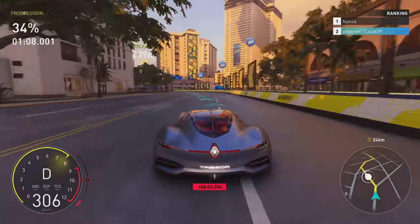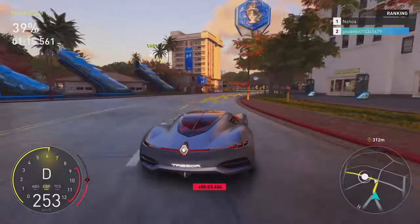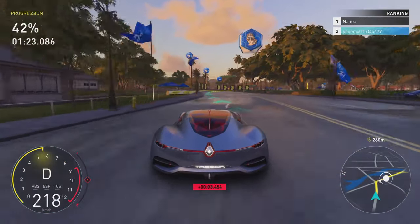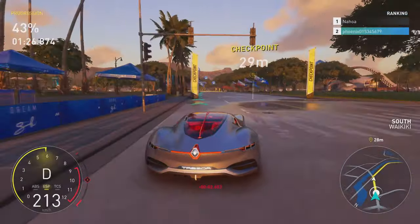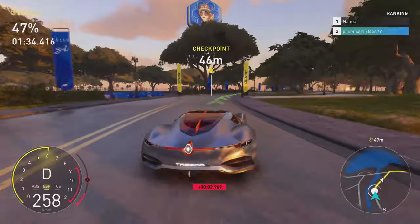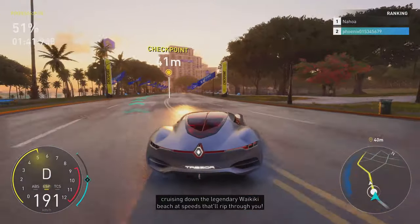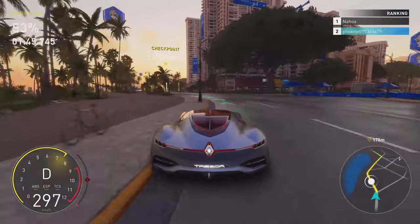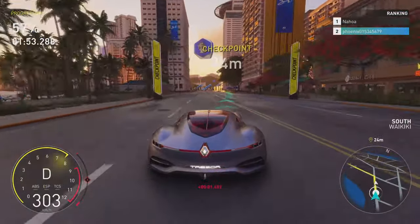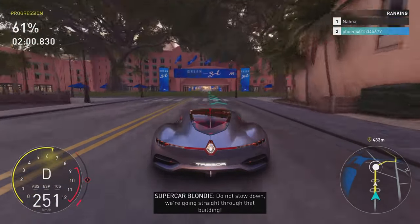What it's called? Cruising down the legendary Waikiki Beach at speeds that'll rip through you. What a view! The city is all ours. Do not slow down, we're going straight through that building.